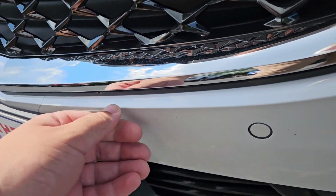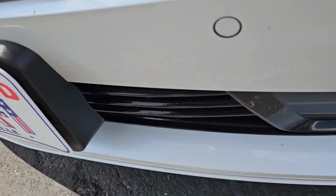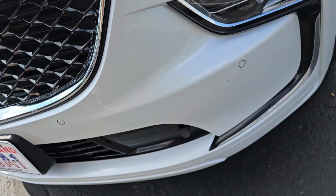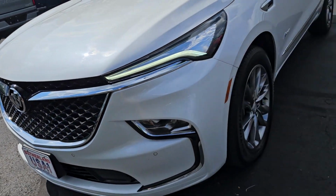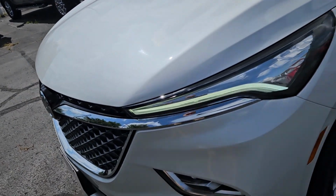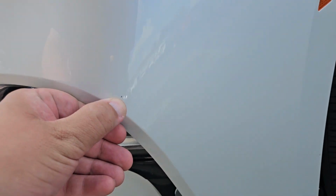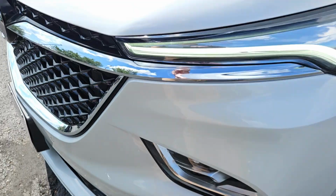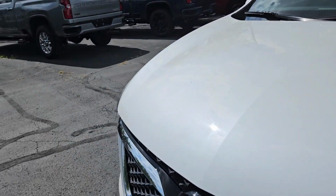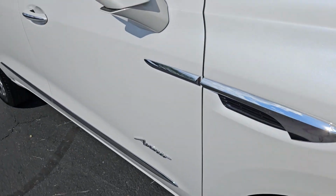You got a spot. What is that? That's a rock chip right there. It's very common, you know, where rocks get flung up. All the vehicles designed now, you know, they're not as aerodynamic as cars are. There's more surface area for rocks to hit. Therefore, there's going to be more rock chips. So there's one right here, one right there, right there, right there. It's pretty normal for having some miles on it. It's in really great shape.